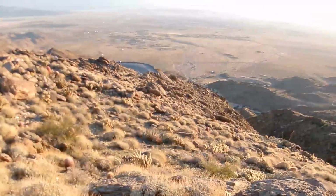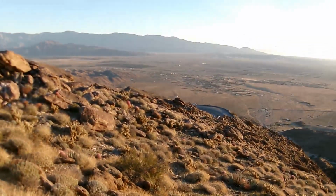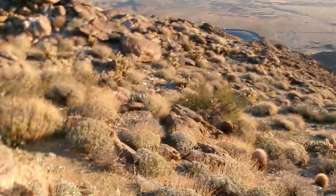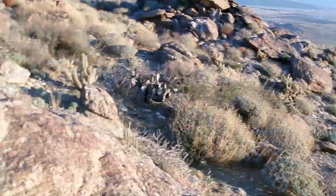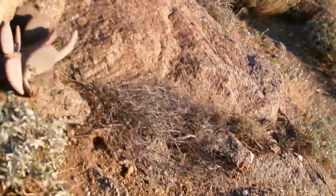Wow. All right, now I'm going to start getting back towards my car and then start trying to see if I could find the turnout for the next hill climb. So I'm going to keep working my way around, and if anything else pops up, I'll be sure to whip out the camera and get some footage of it.